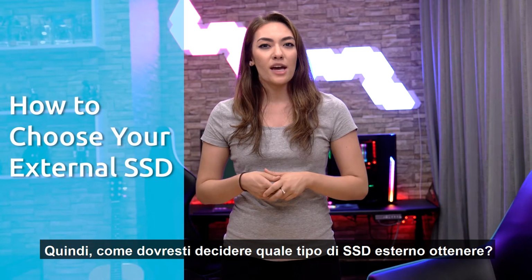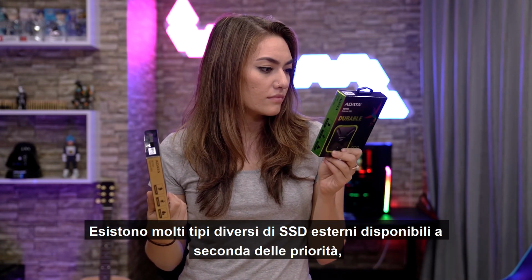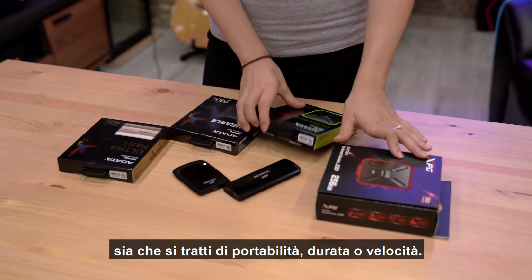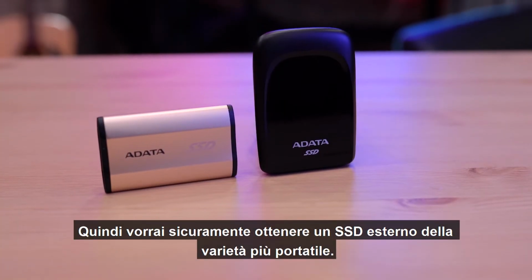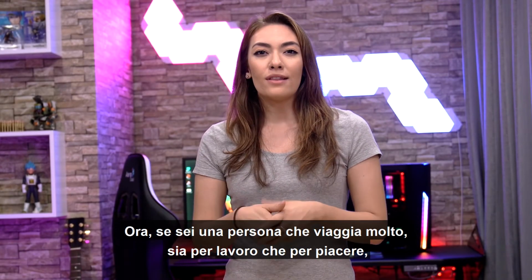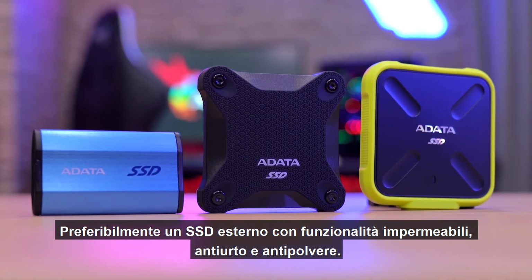So how should you decide which type of external SSD to get? Now this really comes down to what you're using your SSD for. There are a lot of different kinds of external SSDs out there, depending on what your priorities are, whether it's portability, durability, or speed. If you're a student or you work in an office, chances are you'll want something lightweight and easy to carry around. So you'll definitely want to get an external SSD of the more portable variety. Now, if you're someone who travels a lot, whether it's for work or for leisure, you might want something a bit more durable, preferably an external SSD that features waterproof, shockproof, and dustproof capabilities.